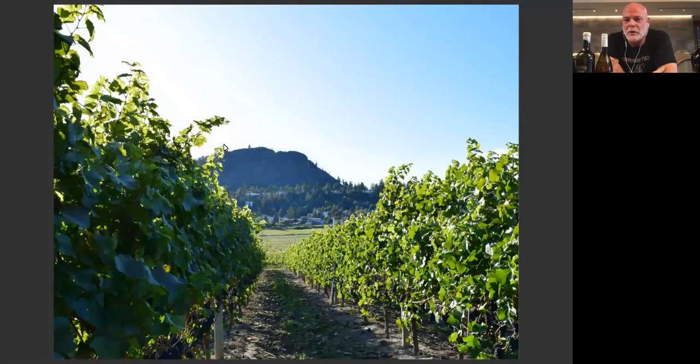So I really want to just quickly talk about some of the things that we do. We have holdings of about 200 acres under vine, located throughout locations in the Okanagan and the Similkameen Valley. The first location you're looking at here is coming straight from right in front of our winery. This is in West Kelowna.